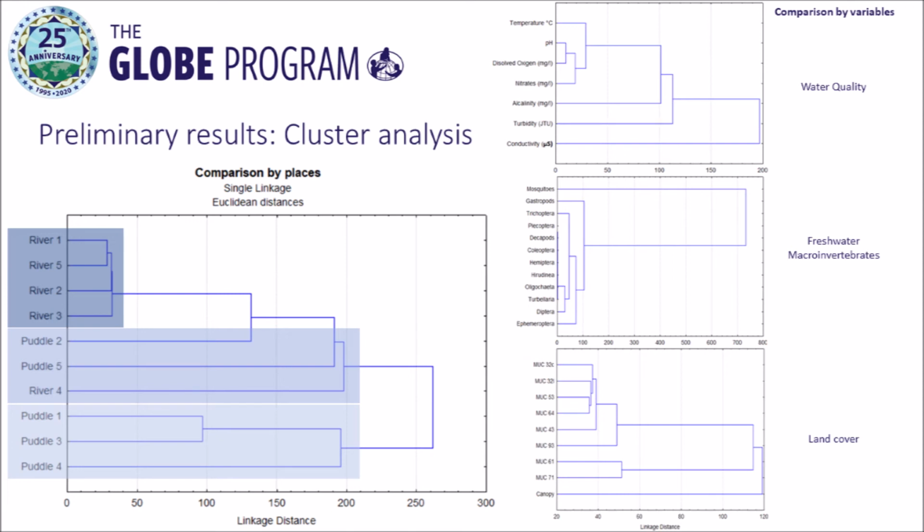Puddle 2 had water connection to the river and had no mosquitoes. Its water quality is intermediate between the river and the puddles with mosquitoes. Puddle 5 with few mosquitoes was also atypical. It had no turbidity and alkalinity and conductivity values were lower than in the rest of the puddles with mosquitoes. In this puddle, there is the only one found to be more diverse in macroinvertebrates.